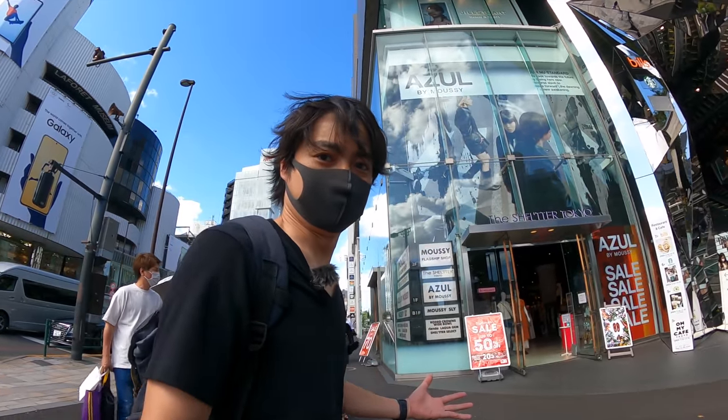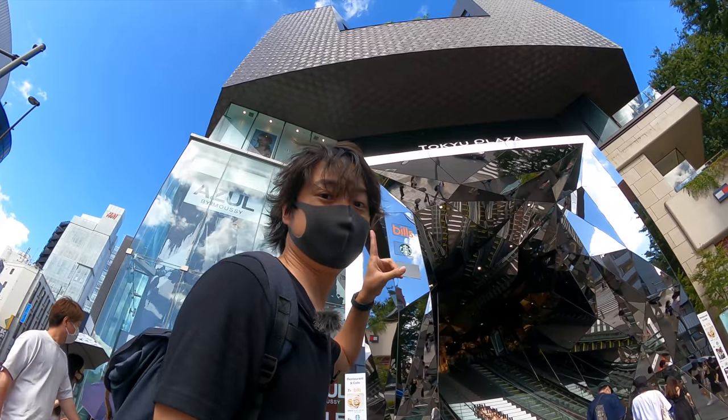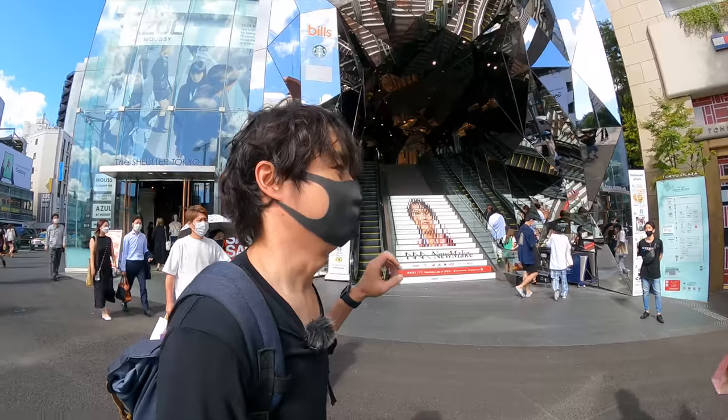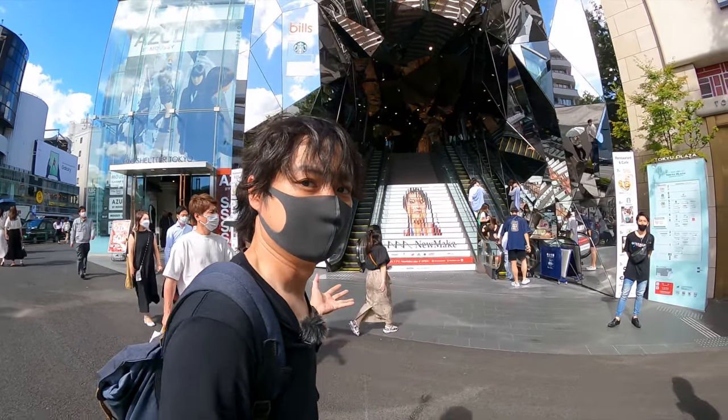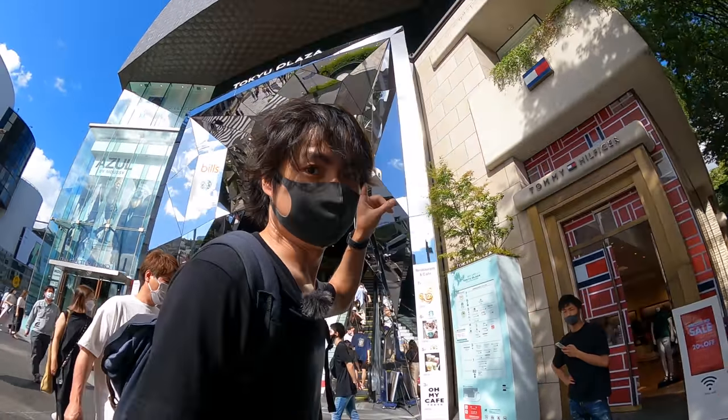So we are at Omotesando right now. That's the Tokyo Plaza. On top of the Tokyo Plaza, there is a really nice square, and also there is a Starbucks too. So if you want to take a rest in the busy street, that's the perfect place to take a rest.